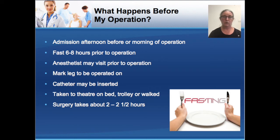Going up to surgery, you'll go on the bed that you're in if you come in the night before. Otherwise, you may go up on a trolley, or you'll be walked up if you come through our day of surgical admissions. If you're unable to walk that distance, then a wheelchair will be provided for you. Surgery itself takes between 2 and 2.5 hours, but a round trip up to theatre and back, so that's going in for your surgery, going to recovery, and then coming back down onto the ward, can be a good 4 or 5 hours sometimes.